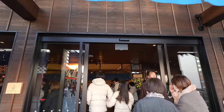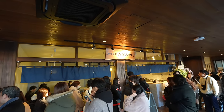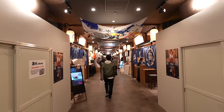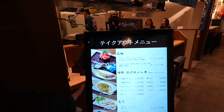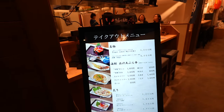Inside, probably it will be super crowded. Let's see. Oh my goodness, that's the matcha crepe place. Wow, that's a long line. How about here? Well, in the street, it's not that much, huh? Oh, nice. They have Japanese salmon and ikura sakuramori. Price is 3,000 Japanese yen.